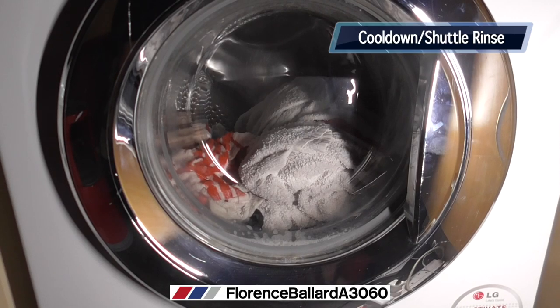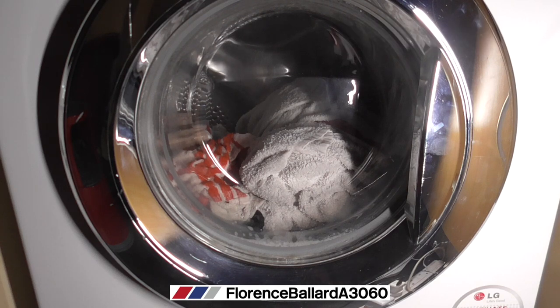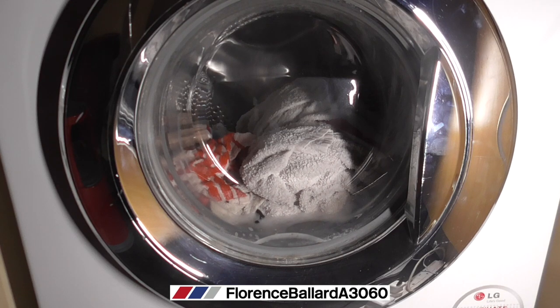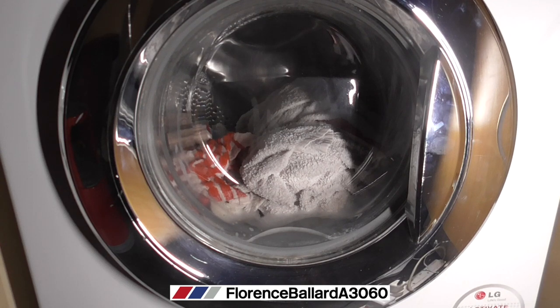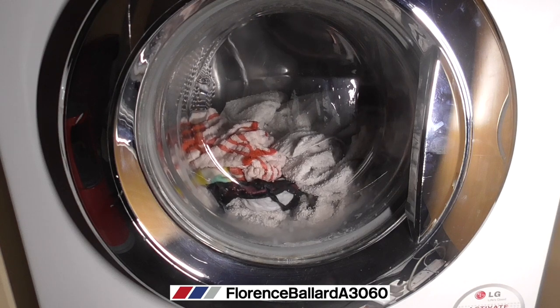I think we're doing shuttle runs now. We're in cool down. That's good that we do that. Luke Loves Laundry 18 is chatting with me about the washer dryer, but he doesn't know what it is yet. But Ellie. Yeah, I love that. Short tumbles now.